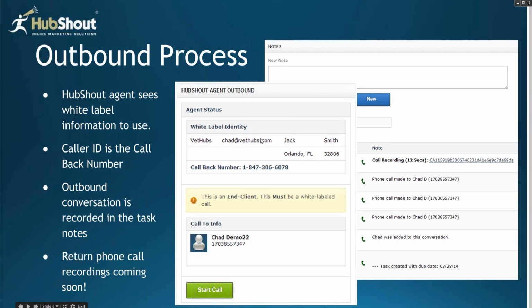The email address there is chat@vethubs.com. Obviously, this isn't a great example, but the name is Jack Smith. Probably should be Chad Hill. I didn't want to get too many Chad Hills in there. Then it says where they are: they're from Orlando, the firm is in Orlando, Florida. We also have here the callback number, so that while our agent is on the phone talking to your client, if someone needs to leave a message, which is probably the better use case, they can quote this callback number. This is the same number that's going to be showing up in the caller ID.